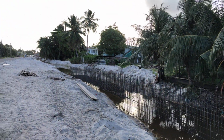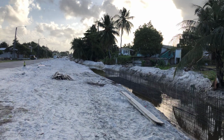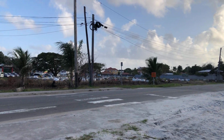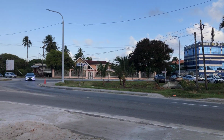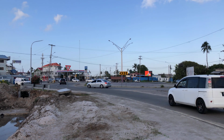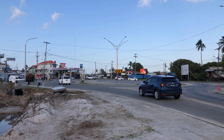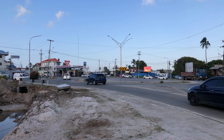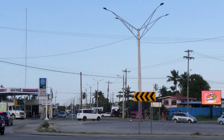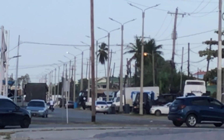So the government of Guyana had made the decision to widen the railway road. But let me talk about this traffic circle a little more before I continue. So this traffic circle is at the intersection of the railway road and Sheriff Street. If you look straight ahead in the distance, that's railway road continued.